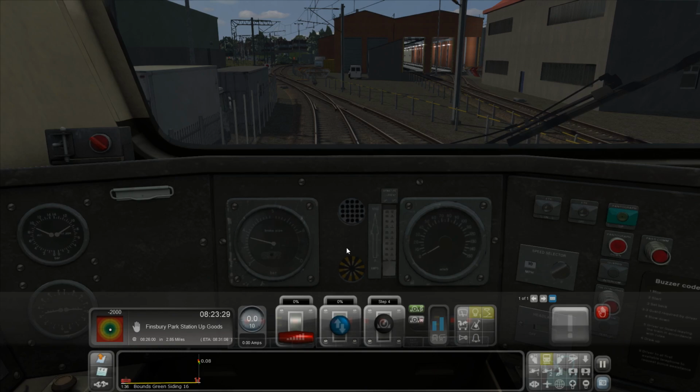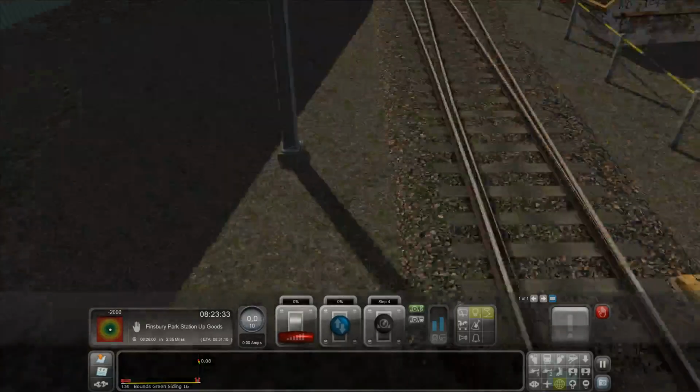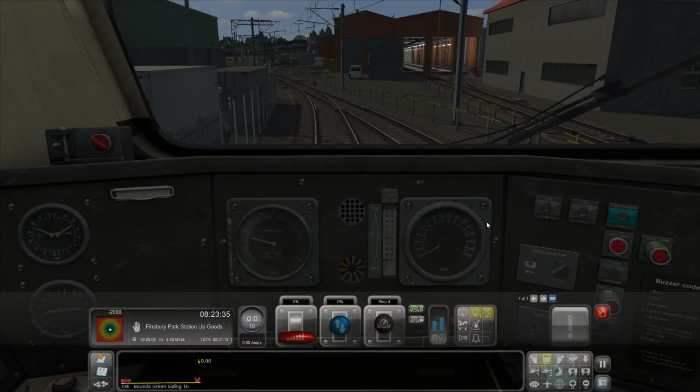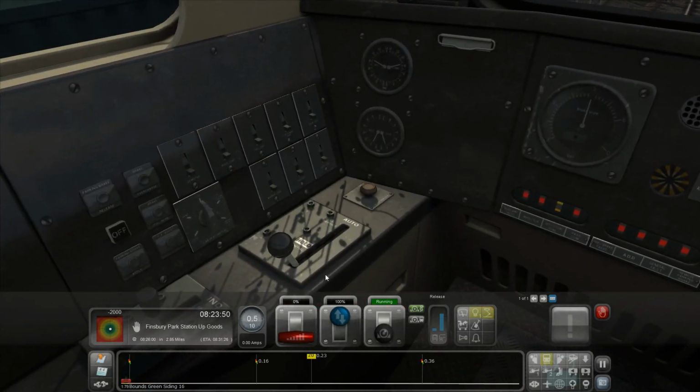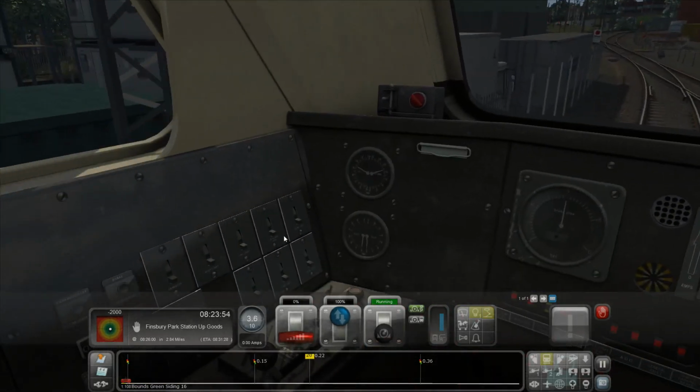Friendly Park Station. I'm assuming this point is going to be set prone. Yes, it is. Change that quick. Snap it into forward. Yeah, I'm not convinced on them brakes whatsoever. Right, let's just let it roll. Let it roll us into the movement then.